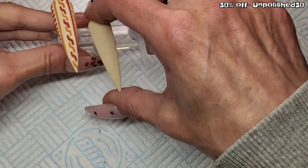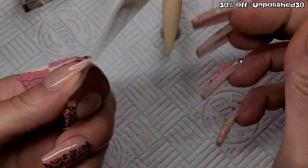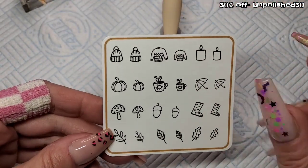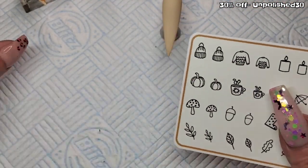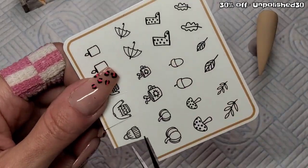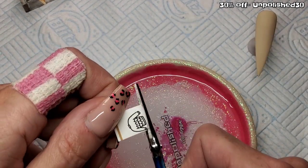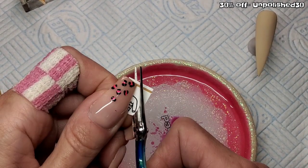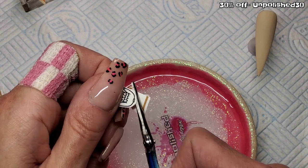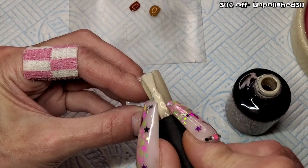So onto this second nail now, I've pulled out these cute decals that I didn't even know I had. These are from Decals by Design. They're like little black and white decals that you can colour in. I'm going to use a bob hat and a jumper. Perfect. So I'm going to stick them in some water. Make sure you cut your decals out as close to the image as you can get, so you've not got loads hanging over. I'll stick them in the water for 10-20 seconds.